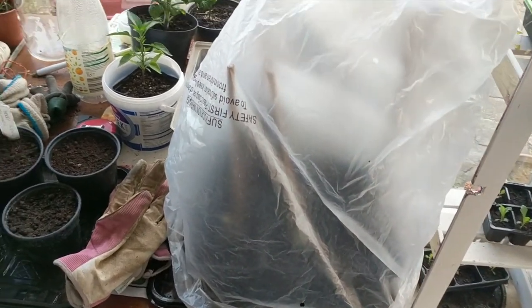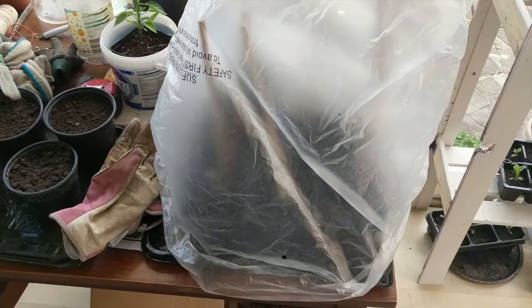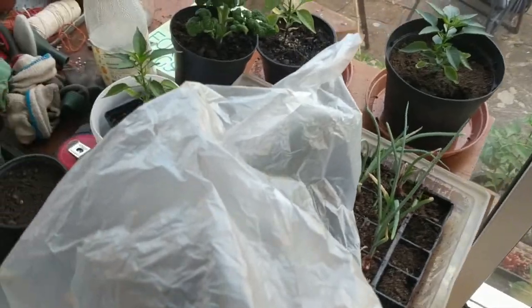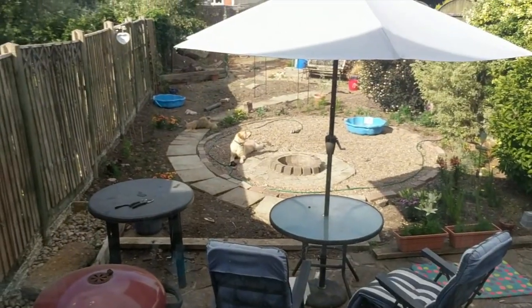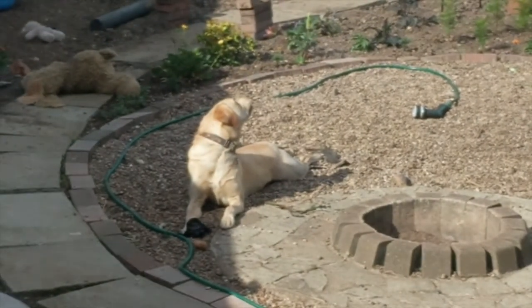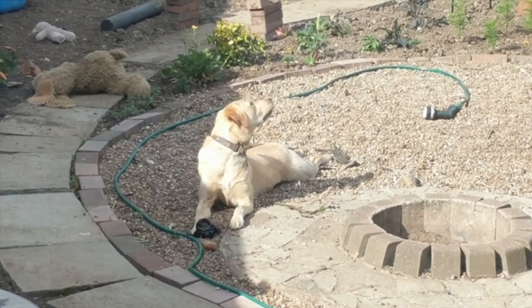In fact, one of the things we've done with the propagator is that it actually melted the pot. But anyway, that's the end of the tour, and there's the aforementioned Paws and potting shed, just over there. There's Nelly, and yeah.